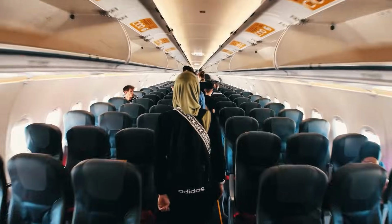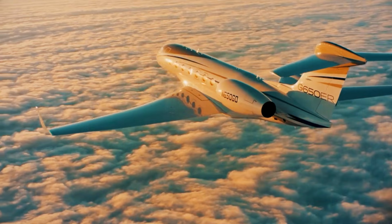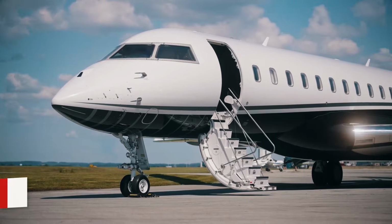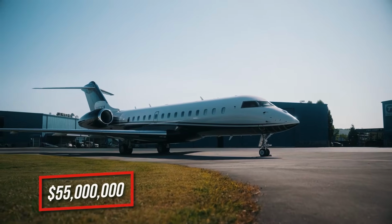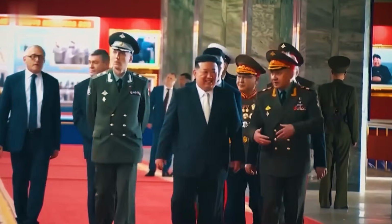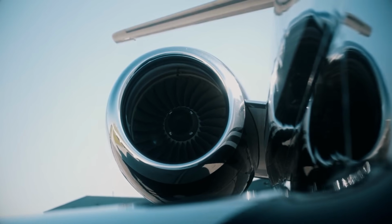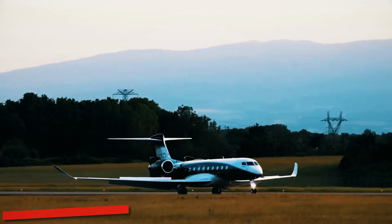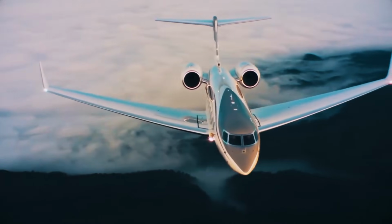To make all this work, one plane is not enough. According to rumors, another aircraft was taken for his managers and security service, a Bombardier Global 6000 for roughly $55 million. Heads of state use such jets. A meeting room, bedrooms, noise insulation at the level of you cannot hear the engines. The climax is an allegedly ordered Gulfstream G700 for almost $90 million. If this deal is real, the total value of his sky supply fleet goes beyond 200 million.